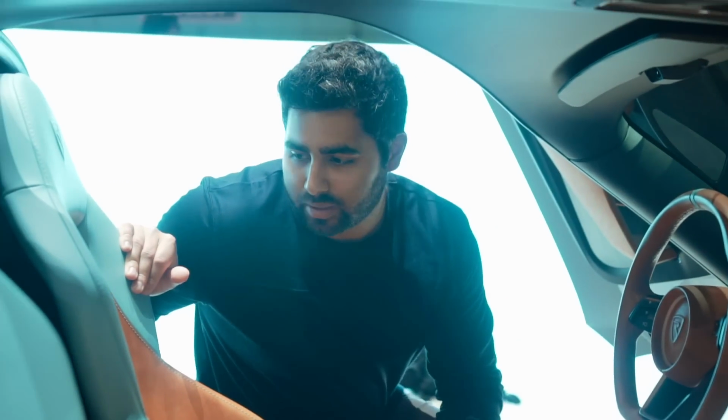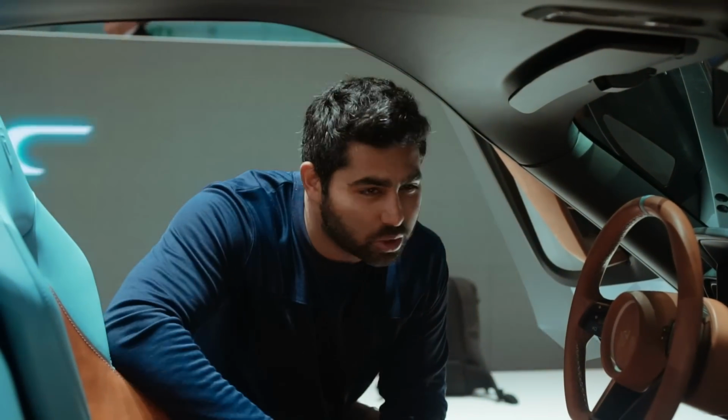So yeah, who needs keys? So check out this cockpit. First of all, really, really super cool colors. You've got this kind of tan leather and then this blue here on the top as well. It's like, I don't know, baby blue or whatever it is. And then super, super futuristic.